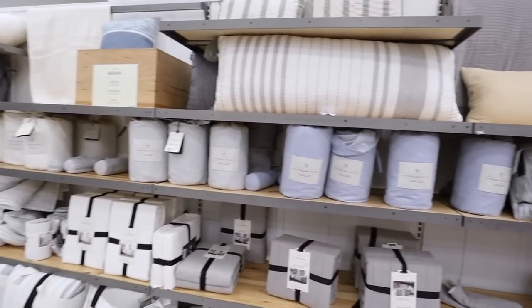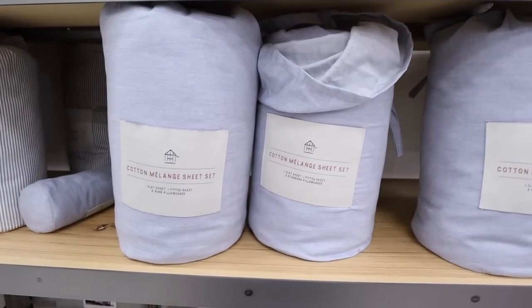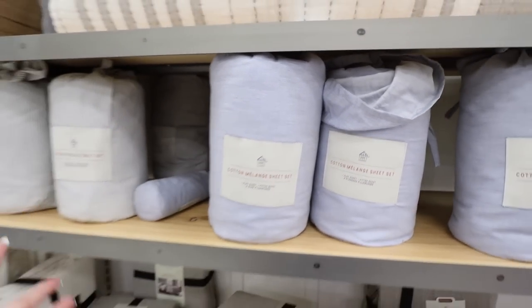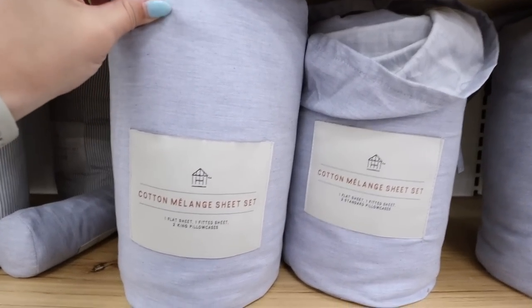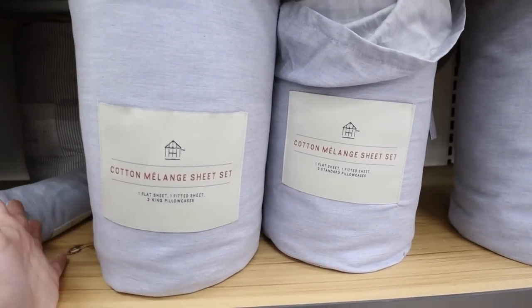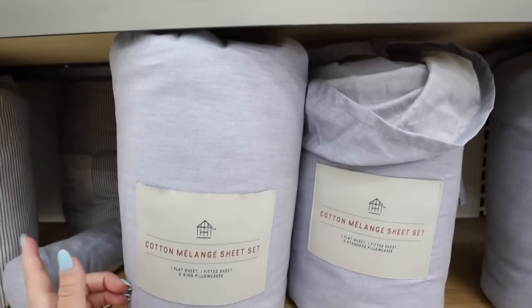Some new items I have noticed over here though are in the bedding section of Hearth and Hand, which is great because I feel like they have the same stuff for so long. These cotton sheet sets are so soft. I feel like so many people look over the Hearth and Hand items because they don't come over here thinking that they're gonna be shopping for bedding. They go to the bedding section and find Threshold and Casa Luna, but these are really, really soft as well. This set is $45.